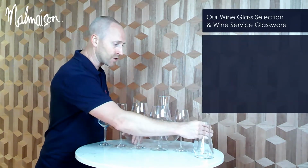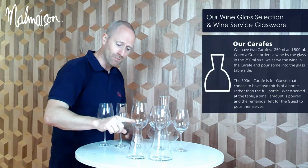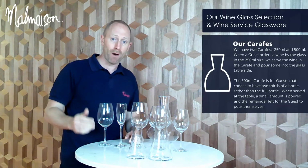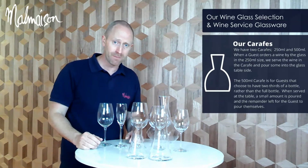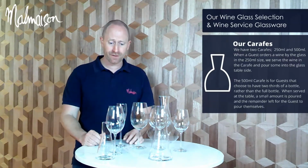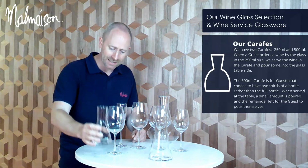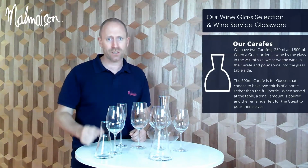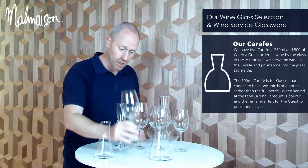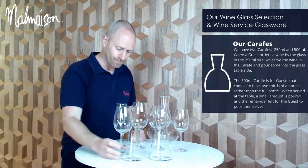Moving on, the carafes. We have two carafes in our standard Brasserie service. We have a 250ml carafe, which is the smaller one, and a 500ml carafe, which is the larger one. When a guest orders a wine by the glass and chooses the 250ml size, we don't serve the wine in the glass. We serve the wine in a smaller 250ml carafe, and we just pour a little of that wine, about half the wine in the glass at table side, leaving the remainder in the carafe for the guests to top up themselves. Meaning that a 175 and the smaller 125 is served at the table in the glass, but a 250 glass is served using our smaller carafe.